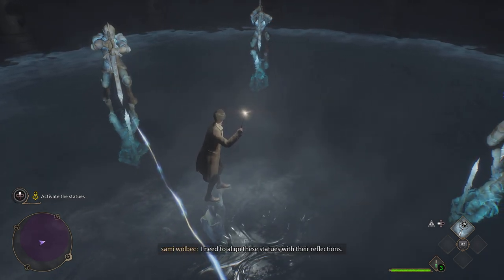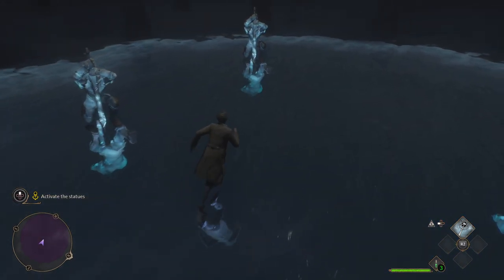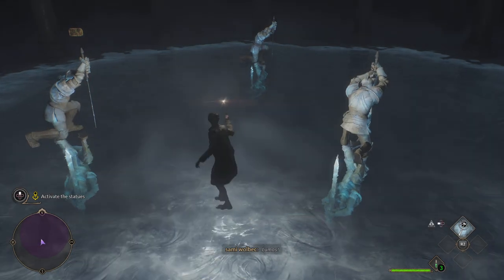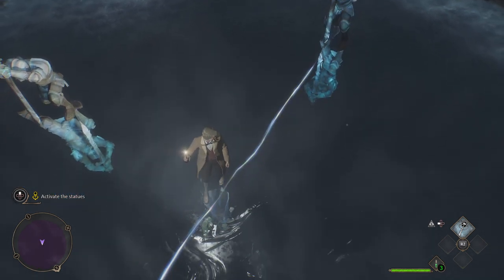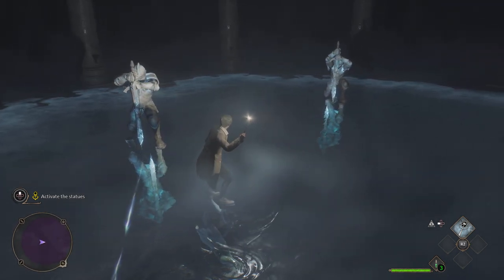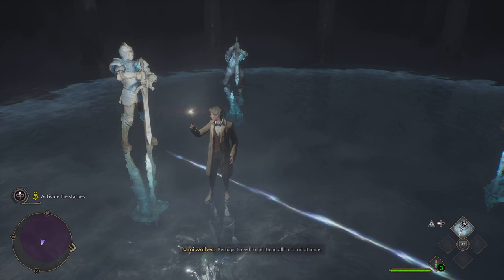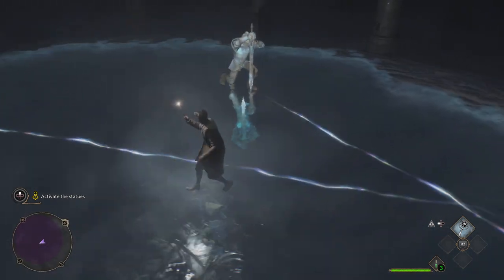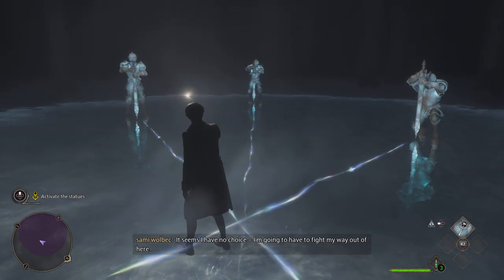I need to align these statues with their reflections. Revelio. Lumos. Perhaps I need to get them all to stand at once. Seems I have no choice. I'm going to have to fight my way out of here.